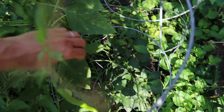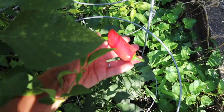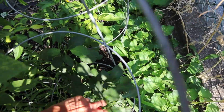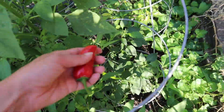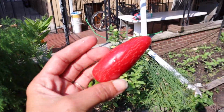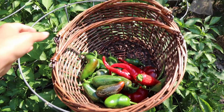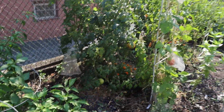Let me see if there's another. It looks like there's another red one in here. Oh, this is a jalapeno. Look at that, turned fully red already. I accidentally put this jalapeno plant in the middle of the two Togarashi. Maybe it was an accident when I was planting, but that looks nice. So here it is. Okay, I'm gonna grab our basket and we're going to move on to our tomatoes.